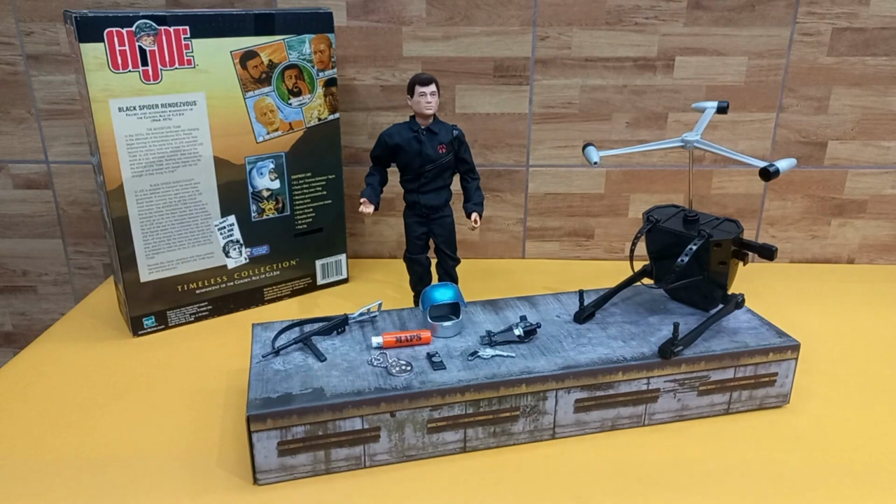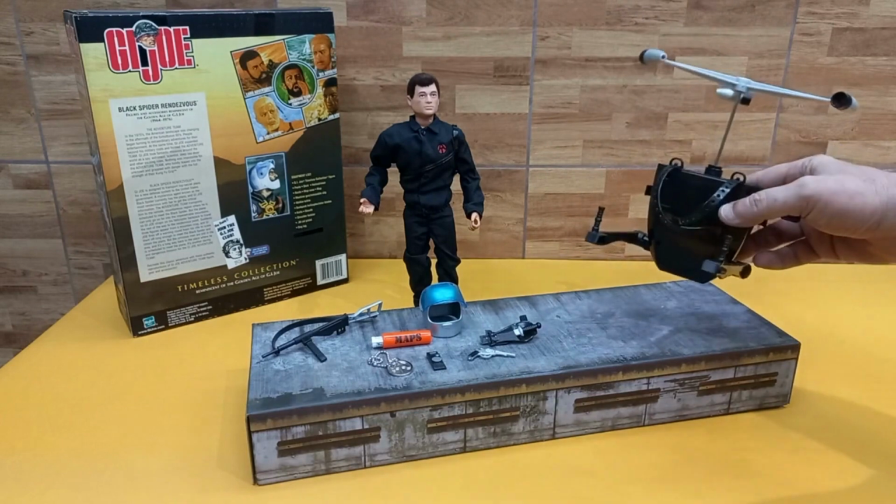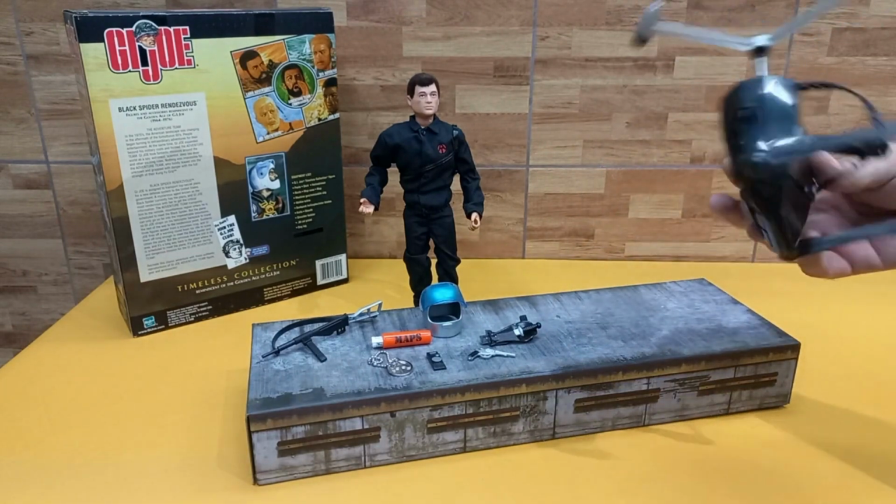So the uniform is on point for what it's supposed to represent. A little bit loose fitting, but Joe uniforms always were. The Alpha Tango symbol seems to be an iron-on instead of a sticker, so that's a nice upgrade. And he's got a lot of cool accessories. Biggest, of course, being the turbocopter backpack.